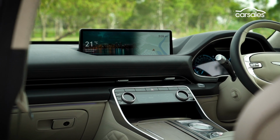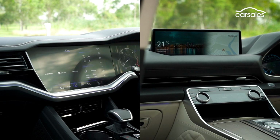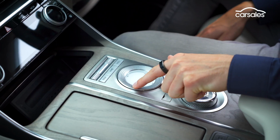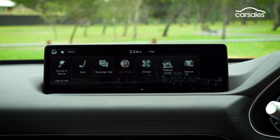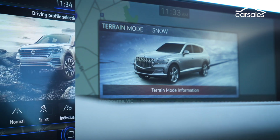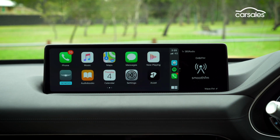At 14.5 inches, the central touchscreen isn't quite as big as the VW's optional unit. It's more of a reach to use it, but there's a rotary dial that works well, and the menu system is super simple and well laid out. And I reckon the visuals are just as crisp and clear as in the VW. Oh, and it also comes with Apple CarPlay and Android Auto.